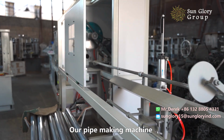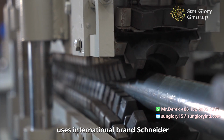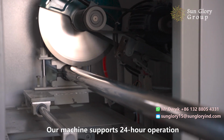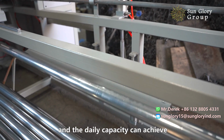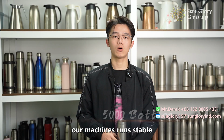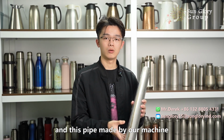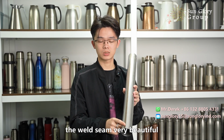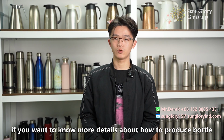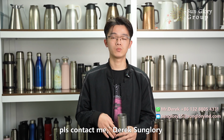Our pipe making machines use international brand accessories like Schneider. Our machine supports 24 hours operation, easy to operate for yield, and the daily capacity can achieve 5,000 bottles. Our machines run stably, and this pipe made by our machine, you can see very nice, and you see the weld seams very beautiful.